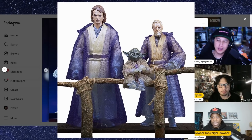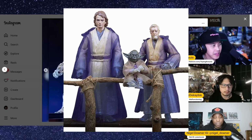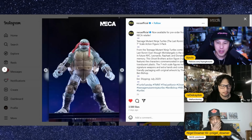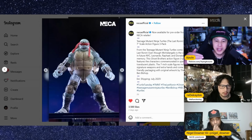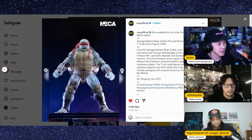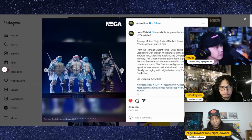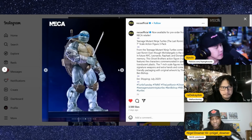Qui-Gon. Yeah. I think that's what gives it a special quality, it's not just a figure reprinted or remolded in clear plastic. There's a gradient to it, almost like it's fading in and out, which I think takes it to a whole different level. And there's times when there's too much detail in figures, but then there's times where those details make sense. And what I'm talking about specifically is the black lines.